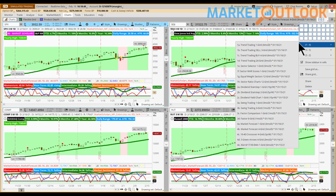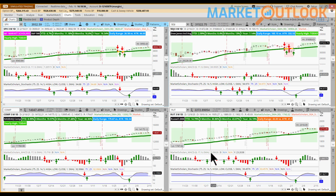Let's go ahead and now take a look at our 3 green arrows chart, and this will be chart 4D. That'll come up for me. There we go. Now remember, the background color of this particular chart is a little bit different than the last one. This one will tell us whether we have 3 green arrows or not. 3 green arrows is just a way to say that we're looking at 3 different technical indicators: the 30-day moving average, the MACD histogram, and the stochastic, and we're trying to determine if they are currently considered bullish or bearish or otherwise. And so when we have 3 green arrows, we have the background color turn green, as we do in all 4 of our charts right now, telling us that we're in a bullish trend at this moment in time. Sometimes it's hard to determine that. Other times it's less hard. And right now, I would say it's probably pretty obvious that we're in a strongly bullish market that would be more conducive to trend trading.